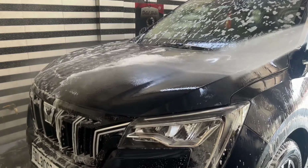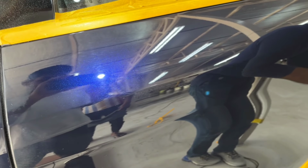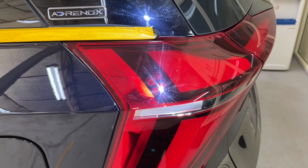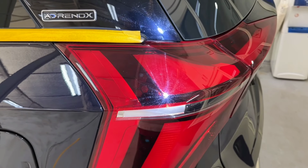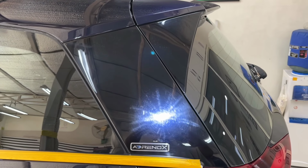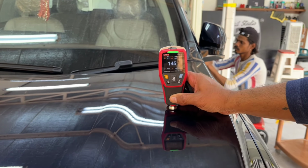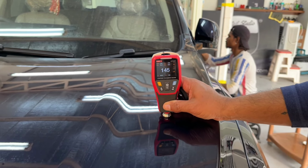It's only after the vehicle has been thoroughly decontaminated that we examine the vehicle for defects. Here you can see that the vehicle does have some swirl marks. They're clearly visible on paint, the lights and the black piano trim. I must commend Mahindra on their paint quality. These kind of readings you will not find these days even on brand new Mercs and Beamers.